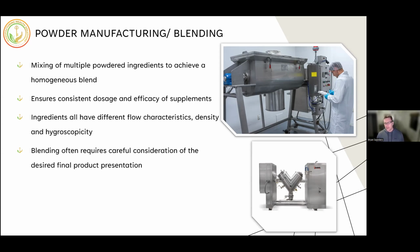It's really important that the products that we produce offer the same ingredients in every single teaspoon that is consumed. That allows us to offer consistent dosages and ultimately high efficacy of the supplements that we produce. Understand that every single powder that's involved in the manufacturing process is going to have different flow characteristics. It's going to have different densities, and different hygroscopicity, which relates to the tendency or the affinity that a given product is going to have for water, right?